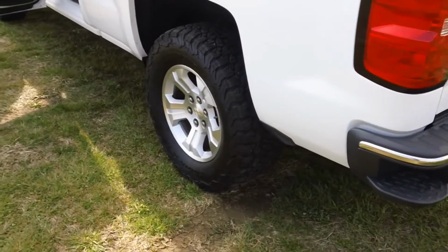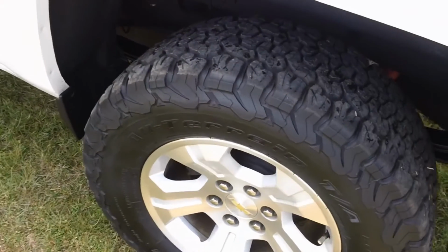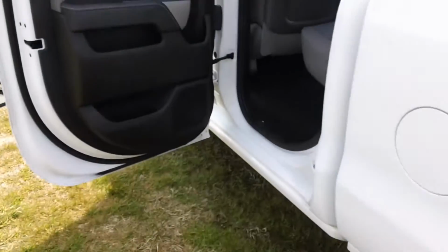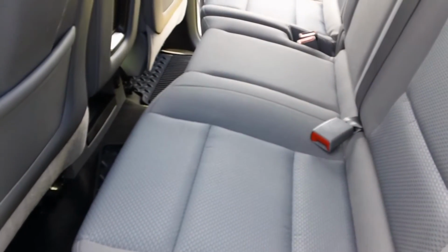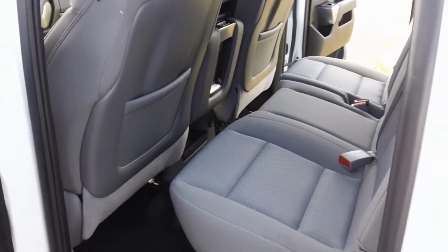Now, the tires themselves have about 80% of tread life left, and let me tell you this, folks, these are very nice all-terrain tires that are going to get you up that trail and back with no problems. Interior wise, folks, we have the grey cloth upholstery going on. And let me just give it a sniff in here. Oh, I tell you what, folks, yes, that's right, that non-smoker vehicle you've been waiting for.